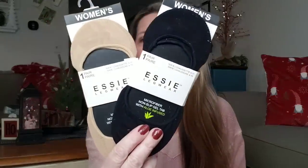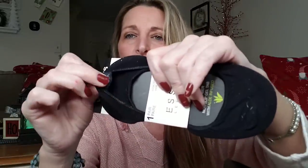I hauled these, I believe, last week. These are legwear socks, non-slip. These are amazing, so I did pick up a few others. What I like about these is that they have this rubber grip in the back so they don't fall off the heel of your foot. So they have it in black and taupe. So I thought I would try these.